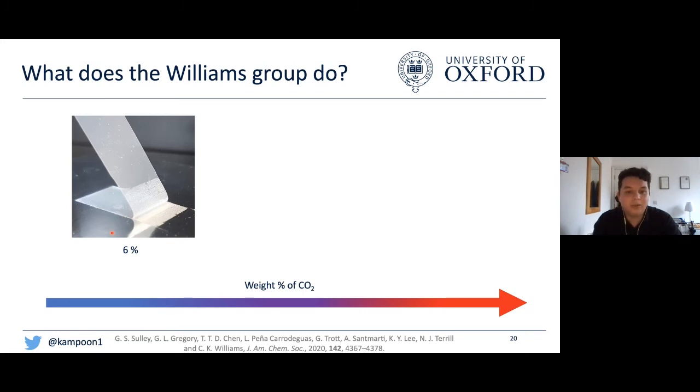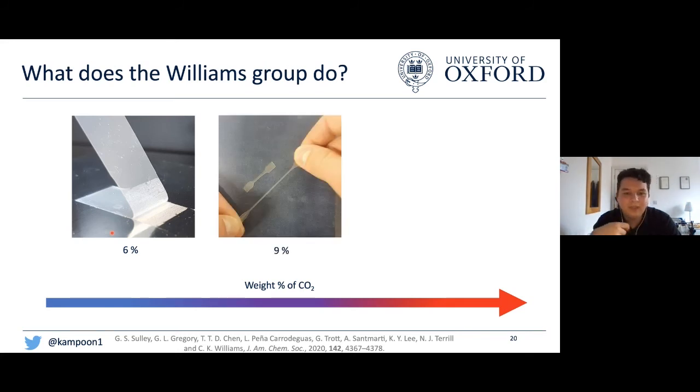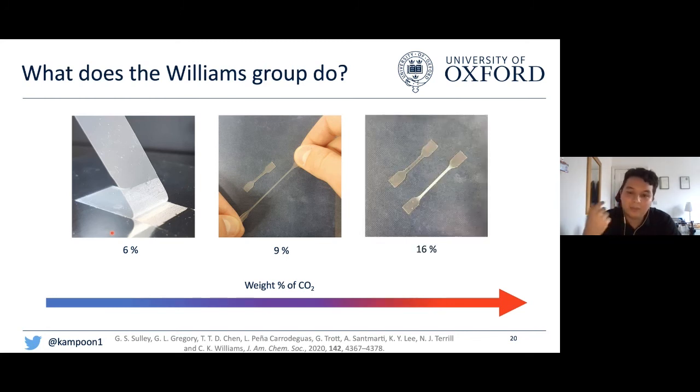So at just 6 weight percent of carbon dioxide, we have a very soft, sticky adhesive, but it's also very strong. It's actually much stronger than any of the adhesives or tapes on the market today. If we got to 9% CO2, we make a much harder material, so it could be freestanding, but it's very stretchy. These are great elastomers. And if we go up to 16% weight of carbon dioxide, we can make a much harder, much more rigid plastic. So you can see here, unlike stretching like this, we see this whitening, which is called crazing, if you want the technical term. But this is much more like the plastics you probably encounter in your day-to-day lives.